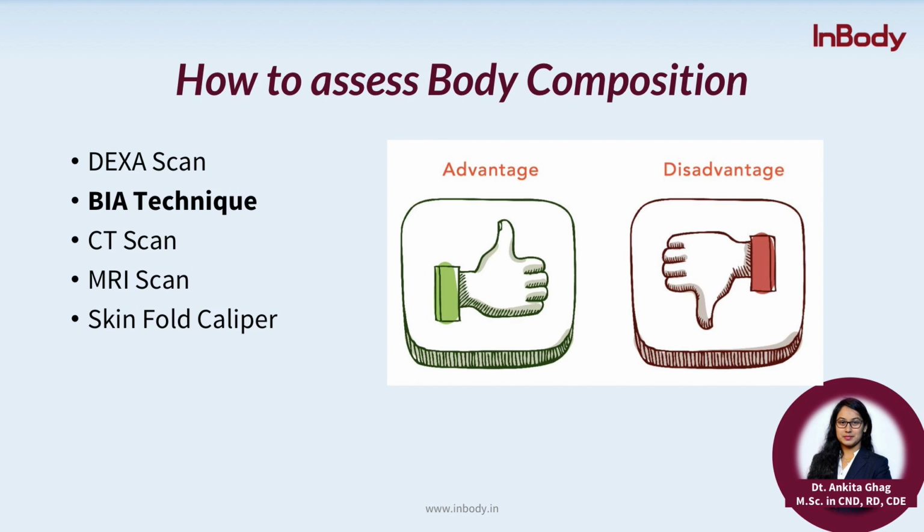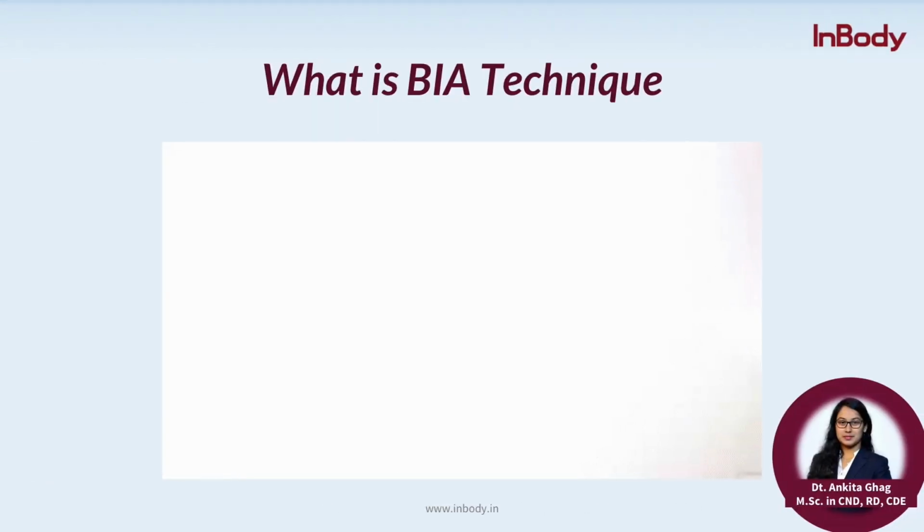Talking about BIA technology, that is bioelectrical impedance analysis. It can be done on day-to-day basis. You don't require professional qualified technicians to do this test, and it is very cost effective as compared to other techniques which are available. Let's understand BIA technology in more details.